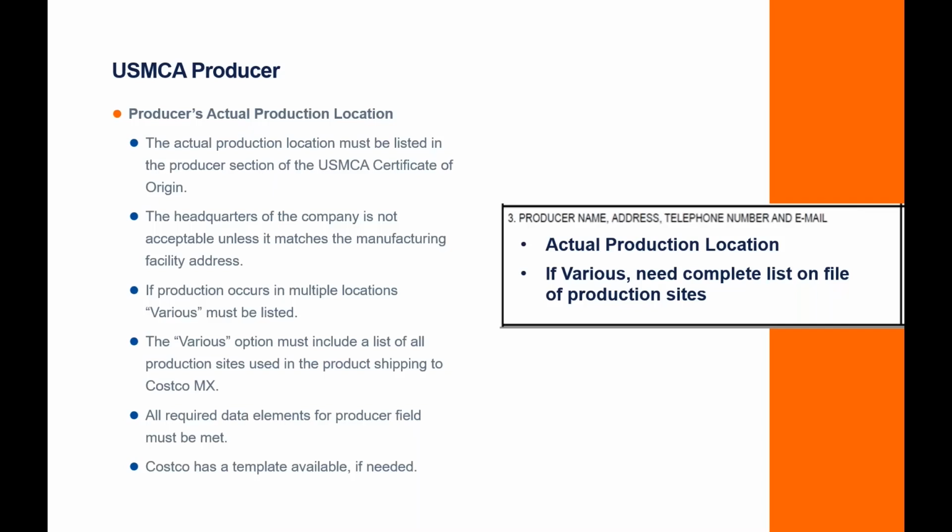So let's first talk about the actual production location. USMCA brought in a rule different than NAFTA that says the actual production site must be listed in the producer section of the certificate. Historically, companies put their headquarters. Unfortunately, that is no longer valid.